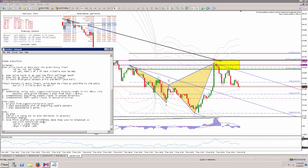Now on a buy, it's just the opposite, okay? Higher lows is what you're looking for, okay? And hopefully we'll look at some of those as well here, okay? So that's how you do that. Very simple.